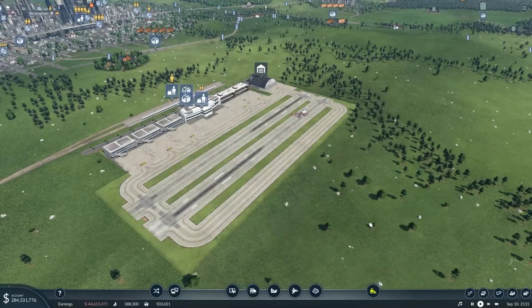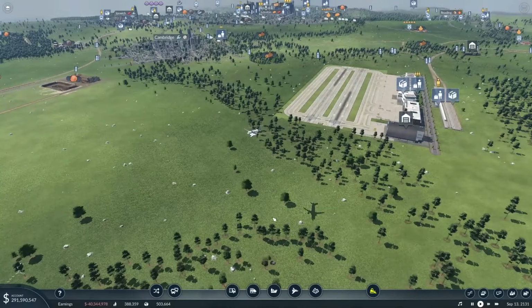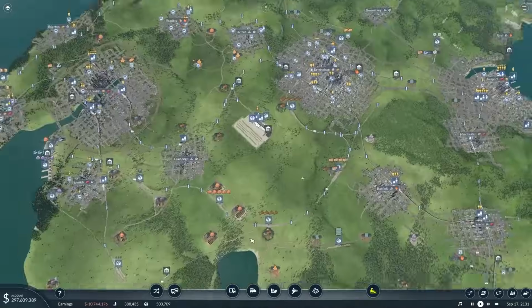Hey guys, my name is Seniac and welcome back to another episode of Transport Fever 2, where we're now watching one of our planes take off as we continue to expand our UK-based transportation company. Because last episode we built our very own airport.